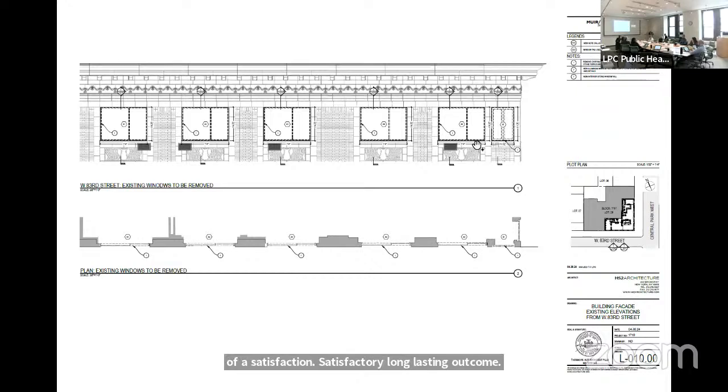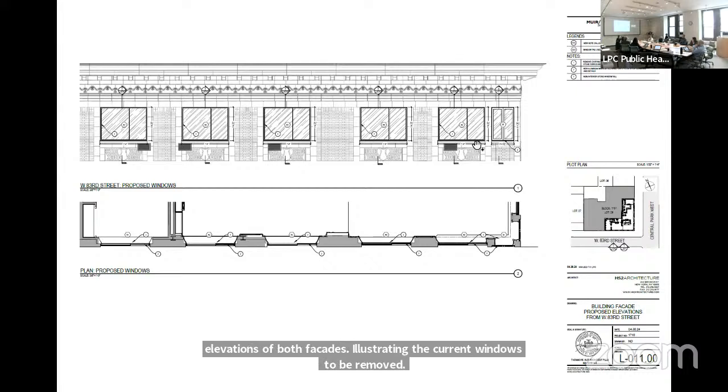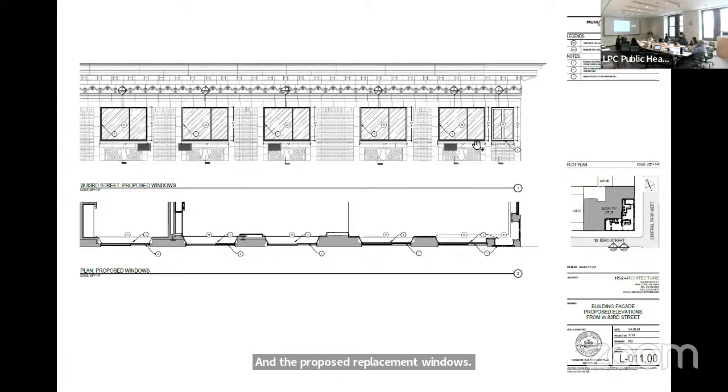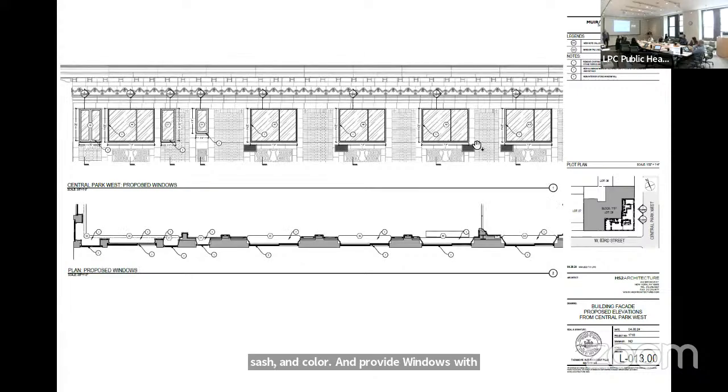Now I have several drawings that simply show the windows under consideration, the demolition of them, and the replacement in kind. So here are plans and elevations of both facades illustrating the current windows to be removed and the proposed replacement windows. In seeking out these replacement windows, we worked long and hard to source a custom sliding window manufacturer able to recreate the dimensions and profiles of the current frame, sash, and color, and provide windows with comparable fixed and operable portions to the current windows.